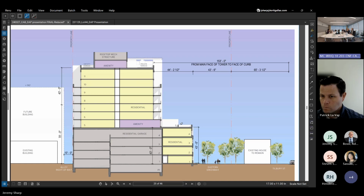So you can see in section what we're providing. Give them an extra foot of height, each floor. That's a lot, we know. Yeah, the floor to ceiling assembly, obviously.